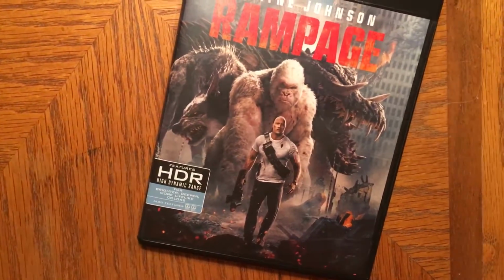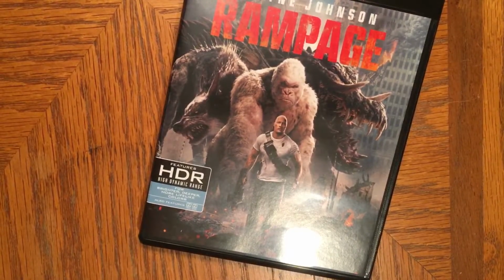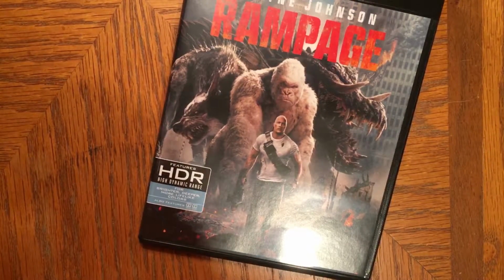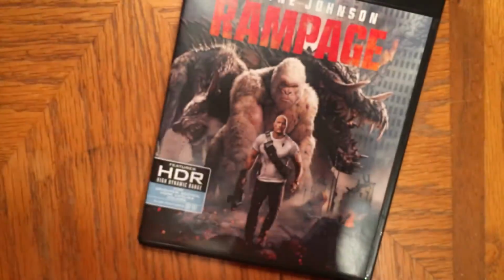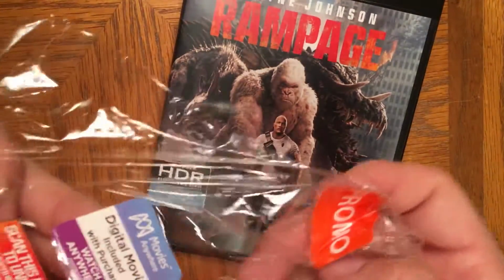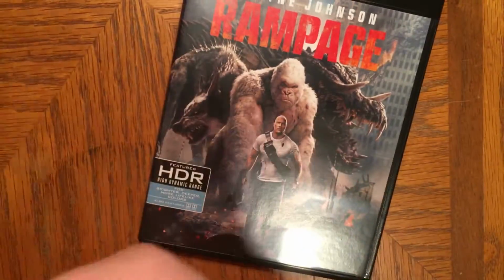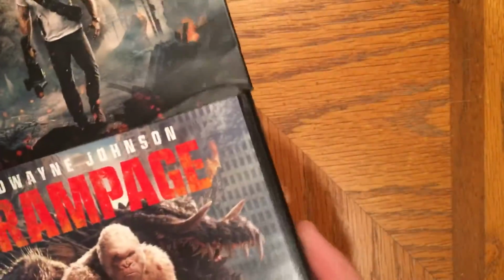It could possibly have been because I got it at Walmart, that InstaWatch. Because even on the sticker, there was nothing on the back side. That's interesting. Okay, so I'll figure out how to get that digital code.